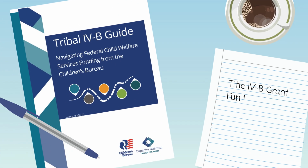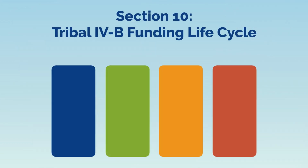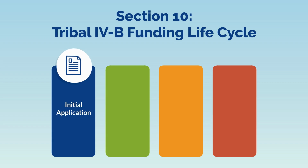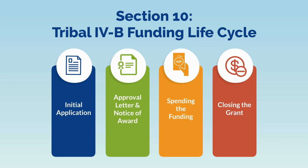Welcome to the overview of the Title IV-B grant funding life cycle. In Section 10 of the guide, we explain the funding life cycle from submitting the initial application to receiving the approval letters and the notice of awards to ultimately closing out the spending of Title IV-B grants.